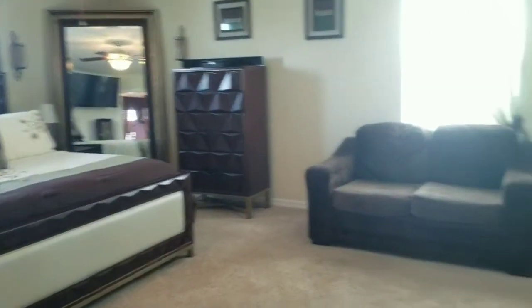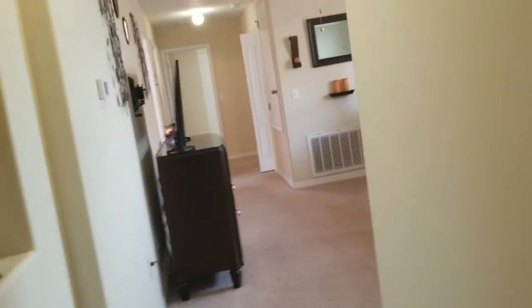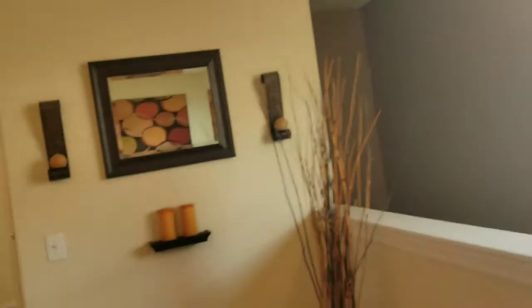Beautiful home. Again, 5 bedrooms, 3 full baths, price right up under $280. You can't beat it. Great neighborhood full of all the amenities that you would ask for: tennis, swimming, parks, playgrounds, walking trails, you name it.